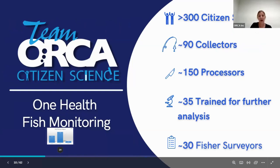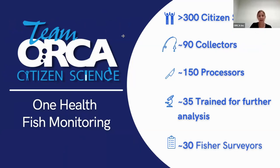We've been very fortunate to have fairly nice participation in this project from the community. We've had over 300 citizen scientists engaged in the One Health Fish Monitoring Project. And again, I think that's because there's lots of ways that people can get involved. You can catch and donate those fish to us, where we've had nearly 100 different anglers. You can help us process those fish. So again, come on in and help remove those tissues and organs that are later analyzed. We've trained nearly 40 individuals on how to extract those pollutants, and we have about 50 fisher surveyors who help us collect that information. But we're always looking to expand and increase that number.